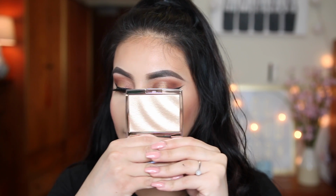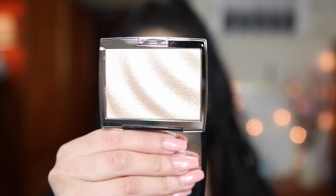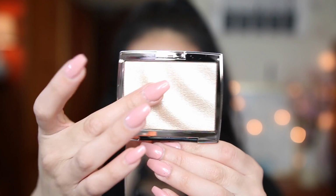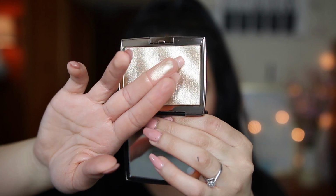And this highlighter, I feel like the camera pictures don't even do it justice. It literally is one of the prettiest highlighters that I've seen, and I love it. I love the packaging, everything about it. It's stunning. So I just want you guys to really take a look at how pretty that is. Hopefully you can see, but I haven't even swatched it. This is my first time touching it. It feels so soft. Look at that.